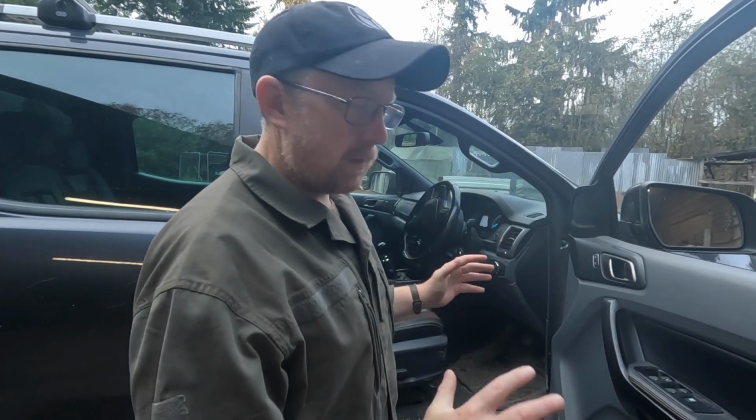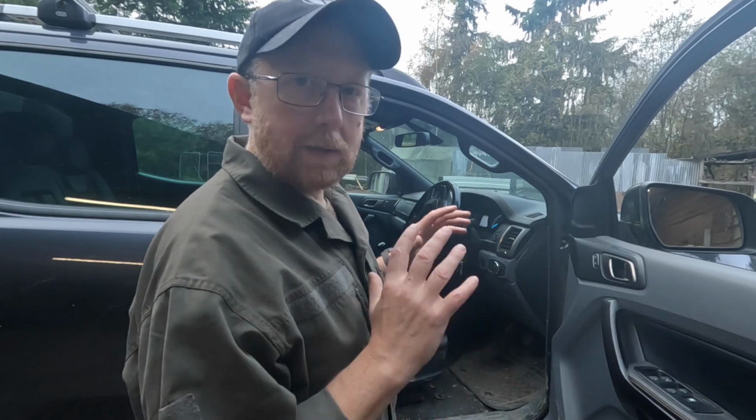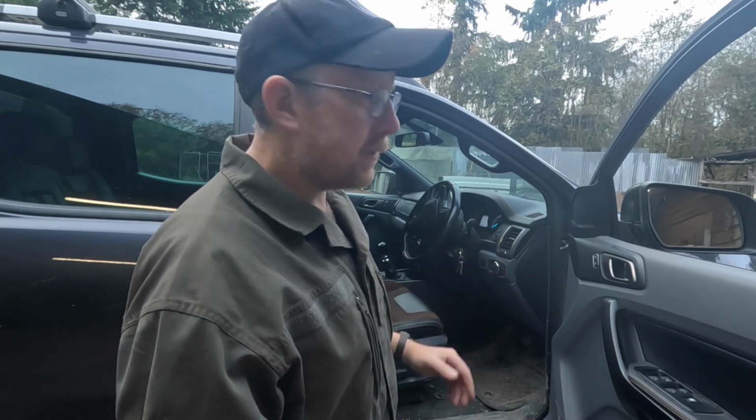And that's it for the driver's side. Like I said before, I'm not kitting out like the A-Team. It's just essentials, realistic essentials. Right, we're going to have a look at the passenger side door.